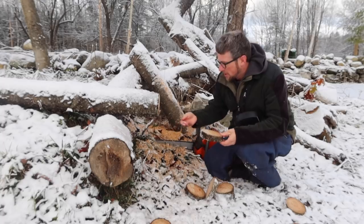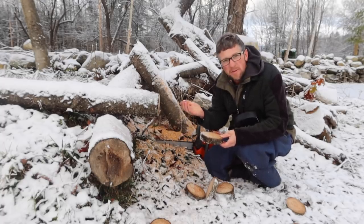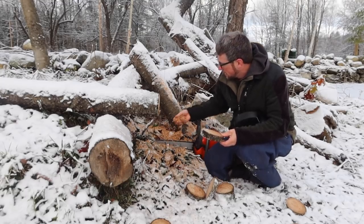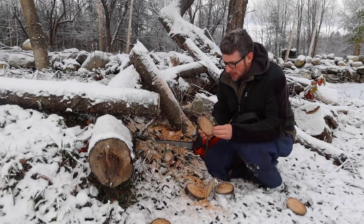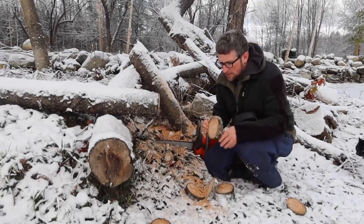We're getting some good chips. The chips, shavings, whatever you want to call them, are smaller, even though this is a brand new saw and chain. They're definitely different than normal chainsaw chips. We'll have to look at that when we put the other blade back on. But I'm really impressed with how it's cutting. It's cutting nice and straight. It's not pulling one way or another.